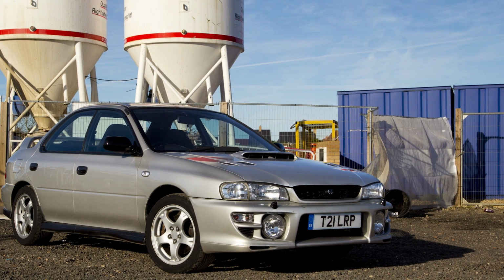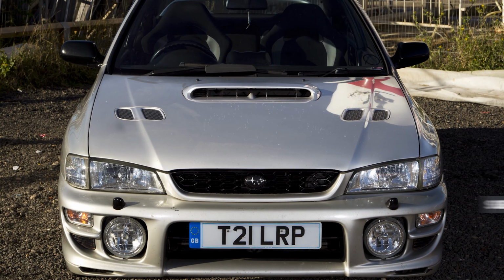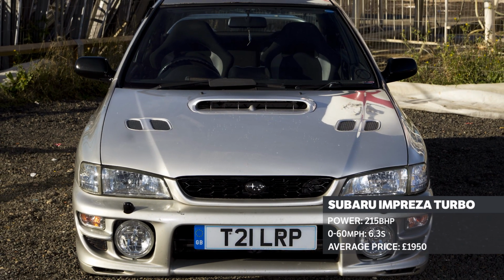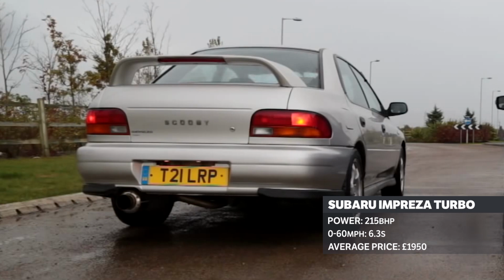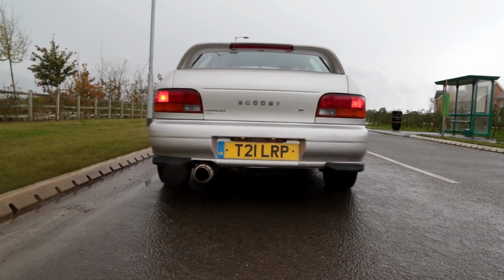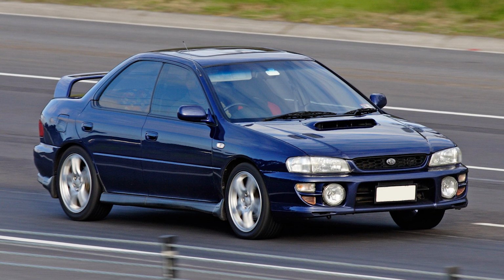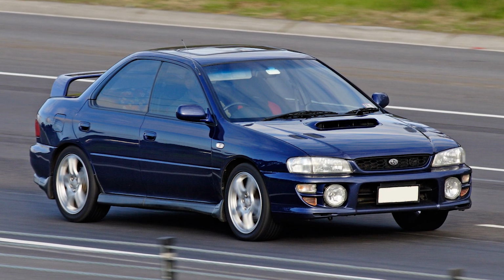Subaru Impreza. Rally pedigree, the famous boxer burble, and symmetrical all-wheel drive are 3 massive reasons why the Impreza Turbo makes a strong case for itself on this list. The 2-litre turbocharged model in our price range pumps out a hefty 215 bhp, which gives the rally car for the road a 0 to 60 mile an hour time of around 6.3 seconds. On top of its straight line speed, the Impreza also produces heroic levels of grip through the corners, is reliable and makes its owner feel like a driving god. Pound for pound, there's nothing that gets close to the Impreza in terms of performance.